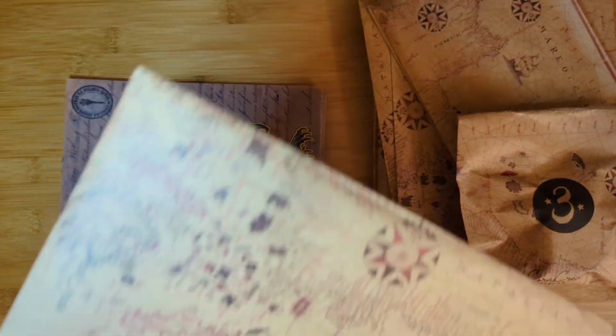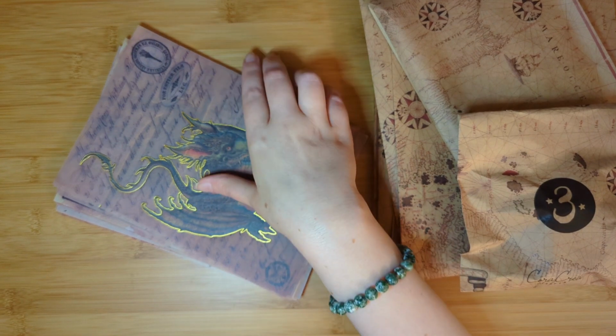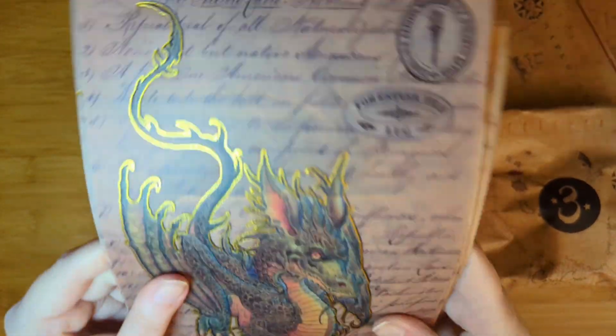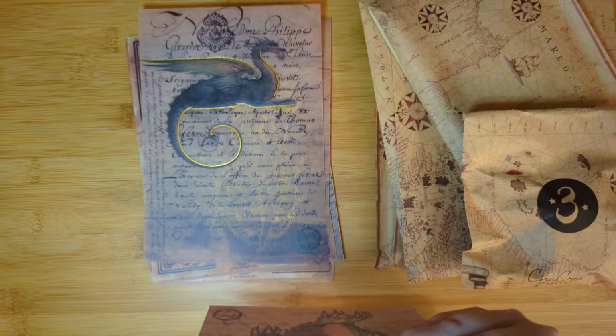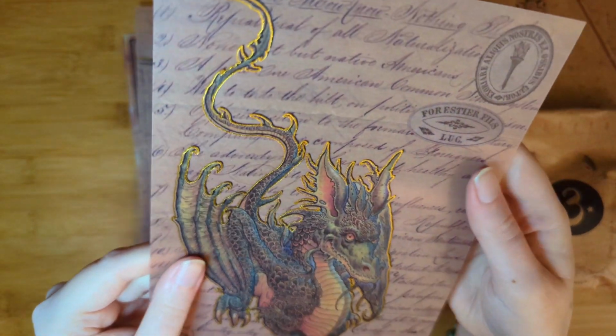There's the envelope, and I'll have plenty of paper to reuse and work with. I am so excited. I did hear that this was highly requested, something dragon themed. I think a lot of people wanted a dragon themed box. So these look like vellum papers. These are absolutely gorgeous vellums. They tend to be see-through a bit. Just making sure that's what they are.